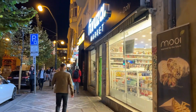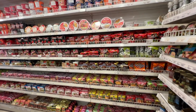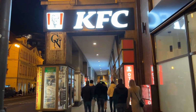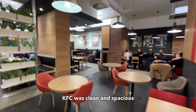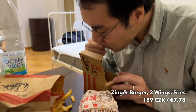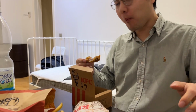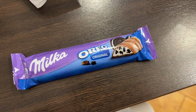Then we went to a local supermarket to get some drinks and noticed a lot of the markets here offered a large Asian selection. Later, my husband was craving a late night snack, so we went to KFC for takeout. My husband got Zinger Burger, wings, and fries, and they weren't that good. Not very crispy and hot, so I think you'd be better off going to local eateries in Prague. And I ended my day by eating this chocolate bar before heading to bed.